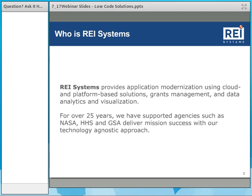So first off, I'd like to just talk about REI Systems for a moment. We're an IT solutions company. We're focused here in the Washington, D.C. area. We've been providing services to the government for over 25 years now. We have roughly 500 people on staff. Most of them are software developers or supporting software developers, providing applications for a broad number of agencies, including NASA, HHS, GSA, and Department of Justice.